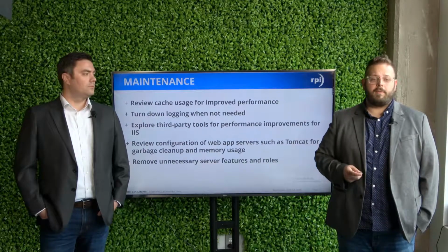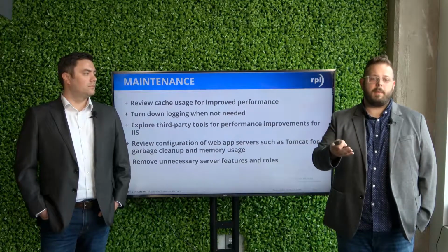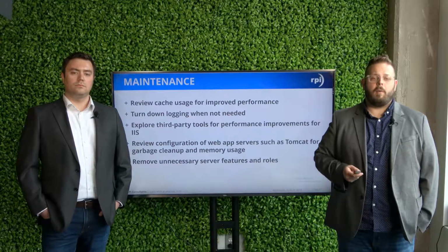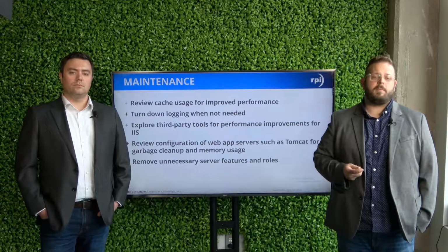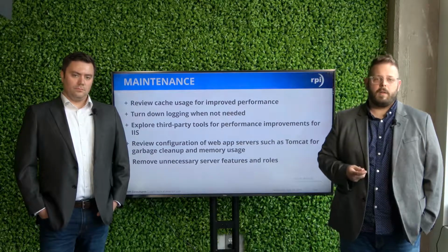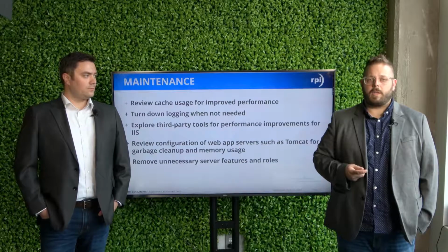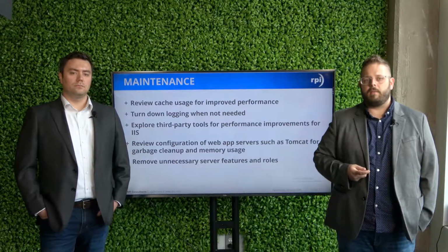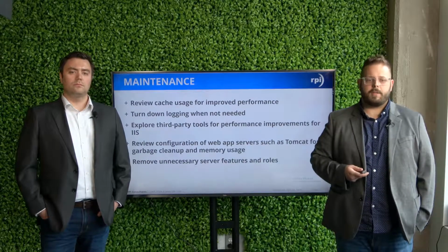So on top of that, you want to check the configuration of other types of app servers such as Tomcat, also for hardening for your security's sake. But Tomcat specifically also has its own garbage cleanup that needs to be configured and is not by default. You also have the allowed memory for the Java virtual machine that Tomcat uses server side. If that is too low, the application can really suffer and even crash.